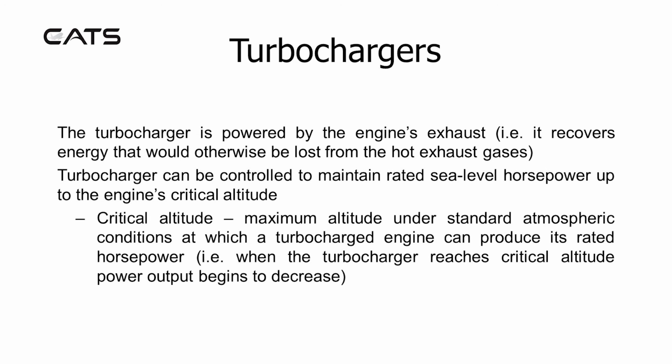Turbochargers. The turbocharger is powered by the engine's exhaust, i.e. it recovers energy that would otherwise be lost from the hot gases. The turbocharger can be controlled to maintain rated sea level horsepower up to the engine's critical altitude. Critical altitude is the maximum altitude under standard atmospheric conditions at which a turbocharged engine can produce its rated horsepower, i.e. when the turbocharger reaches critical altitude, power output begins to decrease.